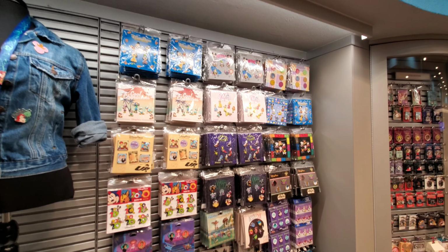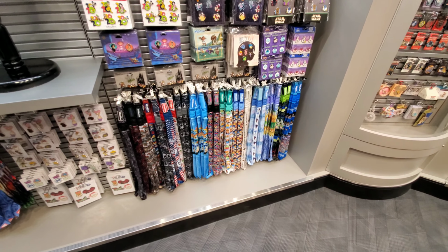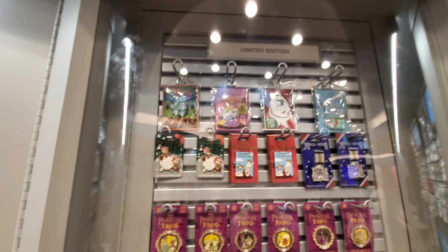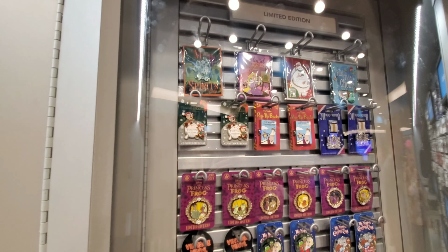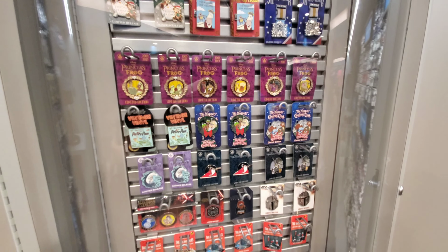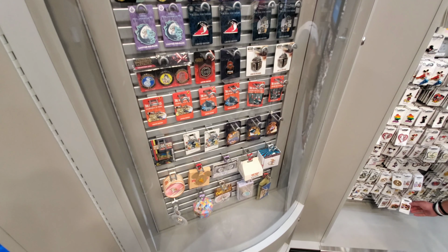Here's some more pin starter sets. But yeah, I really like it. And even more lanyards down here. Here's all the limited edition pins on display. They've got a Haunted Mansion one up there. It says Making Spirits Bright. Festival of the Holidays, all that. Princess and the Frog. But yeah, all of them are on display here. And then you can buy them behind the register.